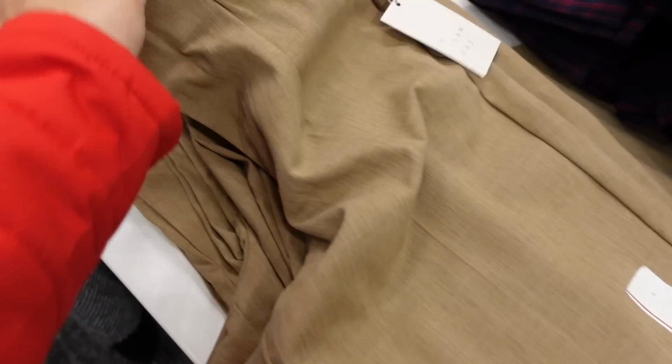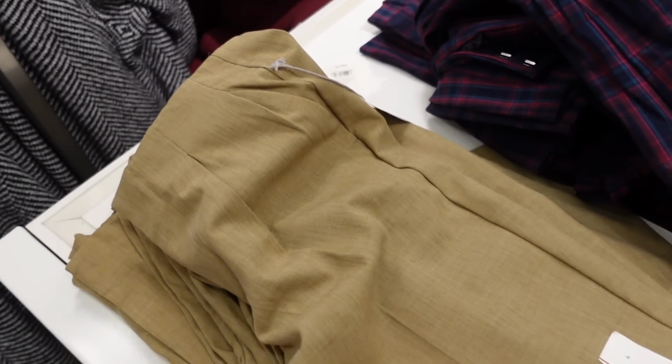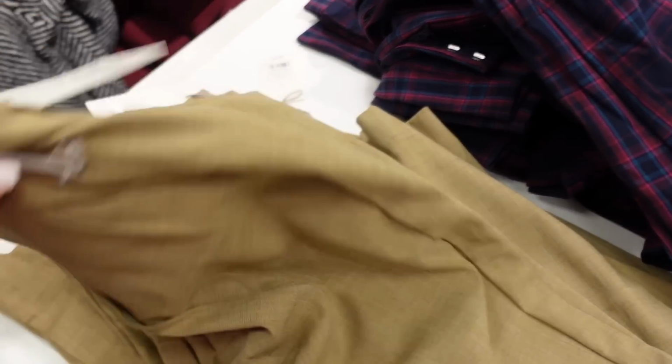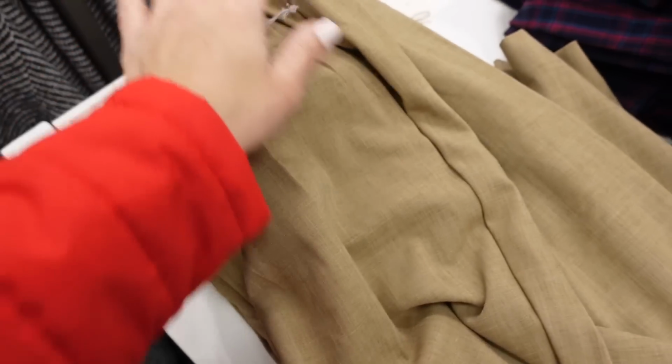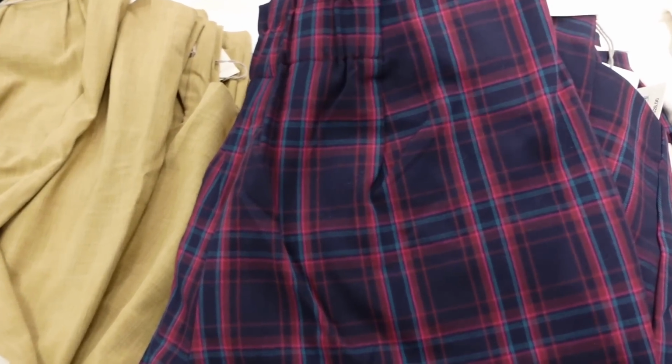New pants from A New Day. These have that side buckle. It's a twill kind of stretchy material with a burnout fabric, little pleats at the top, and then it is straight leg. The back has no pockets. It's a tapered leg, high rise stretch. In this brown color, it also comes in this plaid, and they're going to be 28.